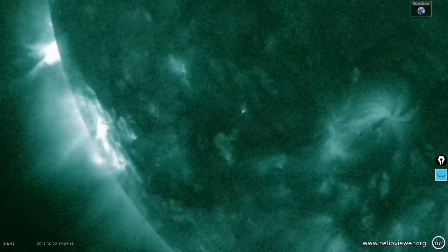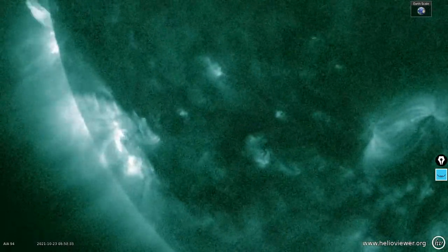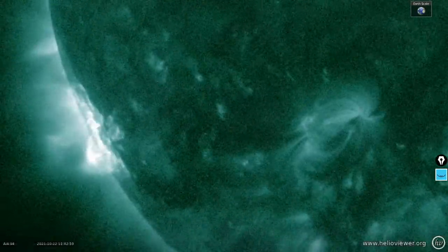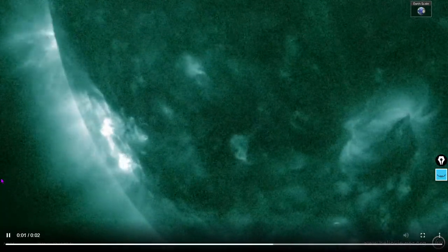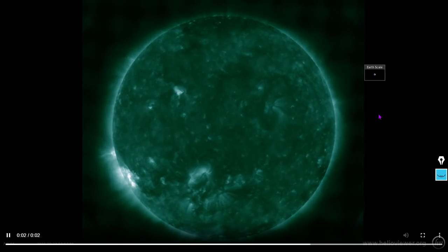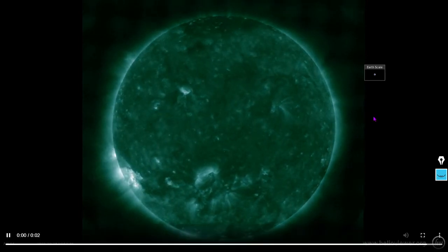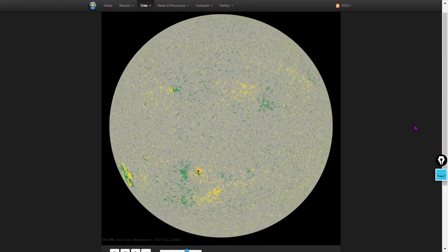A large sunspot group with two major umbrae has risen in the southeast, increasing the likelihood of major solar flares. Also, another active region is rising here to its north. This is 94 angstrom from the SDO, the Solar Dynamics Observatory. There's a zoom out of that same region, the whole solar disk view. This is also a sunspot up here. We'll get to analysis of that a little bit later.